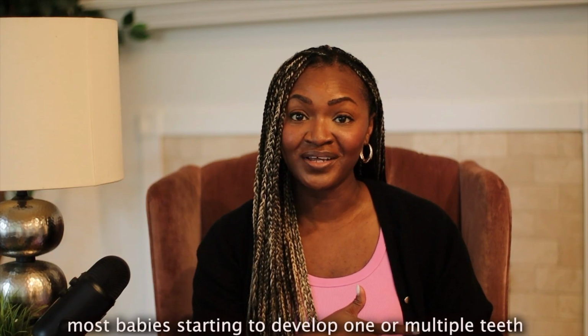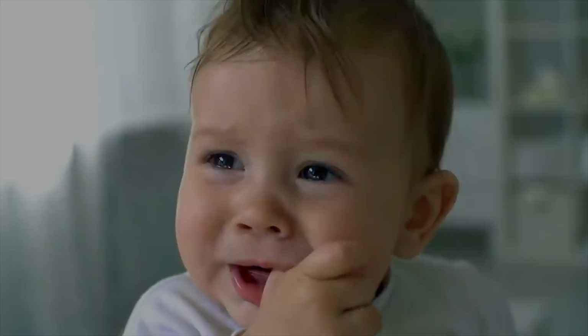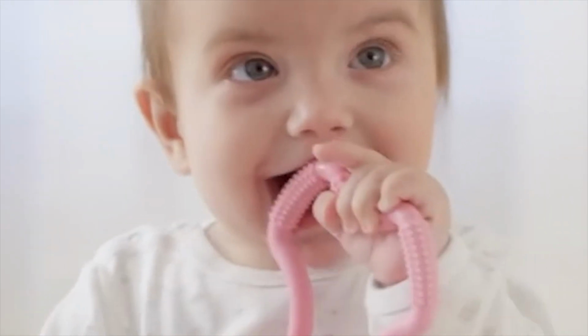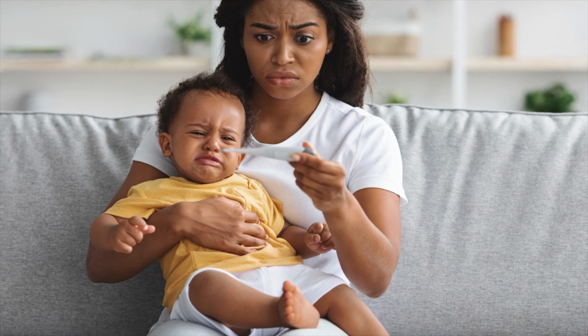Around 7 months old, most babies are starting to develop one or multiple teeth, and this can be stressful for both the baby and the parent. Your baby might show signs of teething by drooling more, chewing on their fingers and toys more, or just being fussy because they're uncomfortable from all the irritation from the tooth.